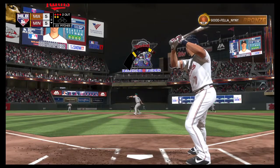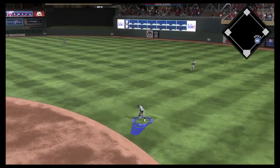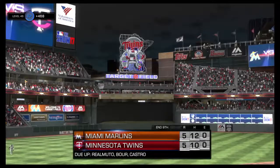Now here's the pitch. Drilled to the right side. Starlin dives. What a stop. In time. Incredible way to end the inning.